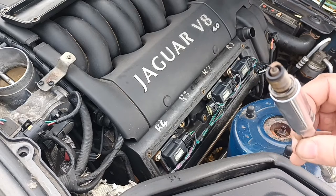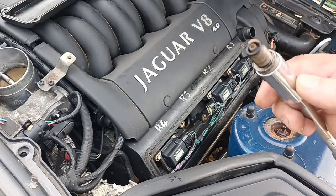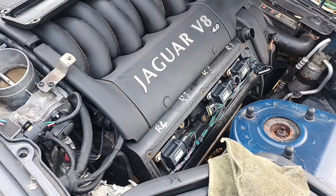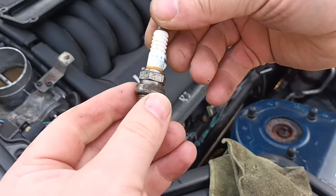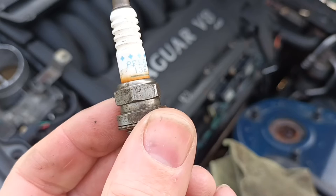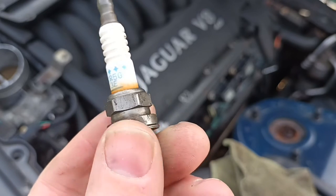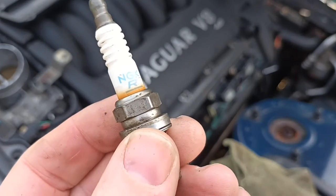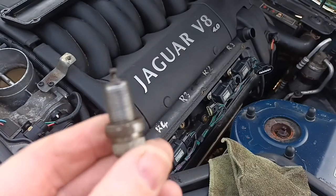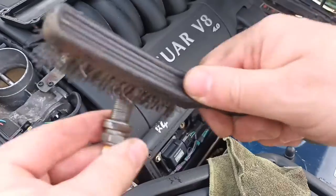But while it's out, I'm going to wipe away the excess oil just on the seat of the plug and give it a bit of a clean up. So let me get my brush a moment. Okay, so here's my plug. If you can see that model number, PFR5013E. Should be an NGKR. There you go. So we're just going to give a bit of a wire brushing off on the top.